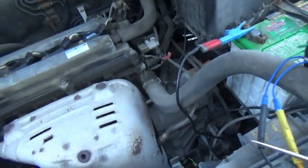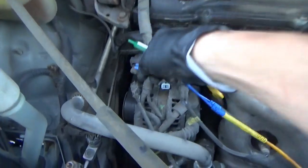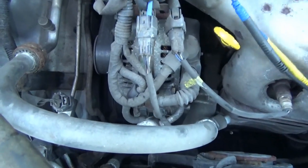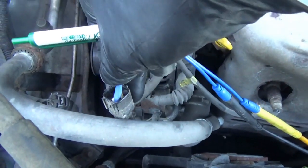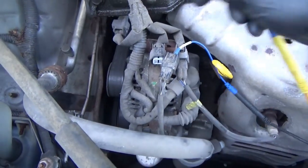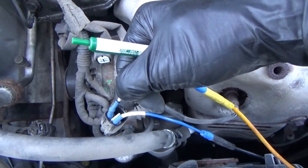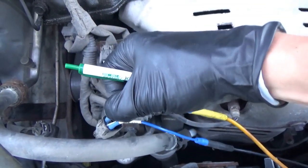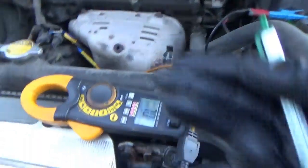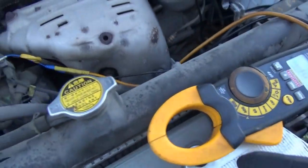Let's do the resistance check on this heater. Get my wires over here. Plug them into 2 blacks. There's one. I don't know how Keith does this single-handed. Keith can fix a car single-handedly faster than most people can do it with 4 hands. Right? There you go. Resistance, obviously open, like we thought.